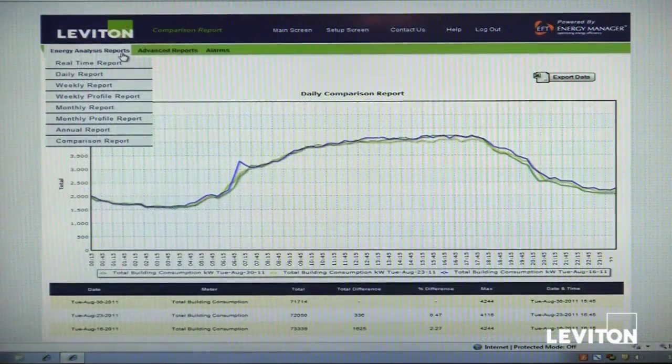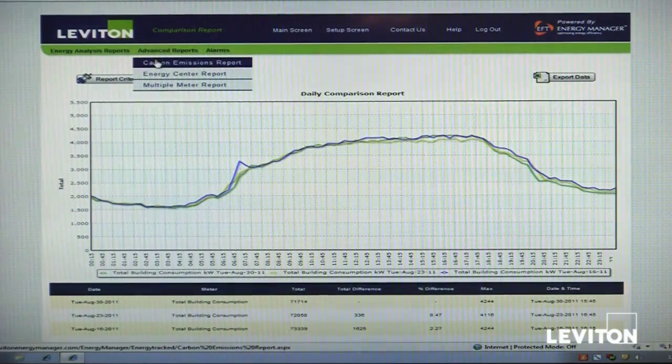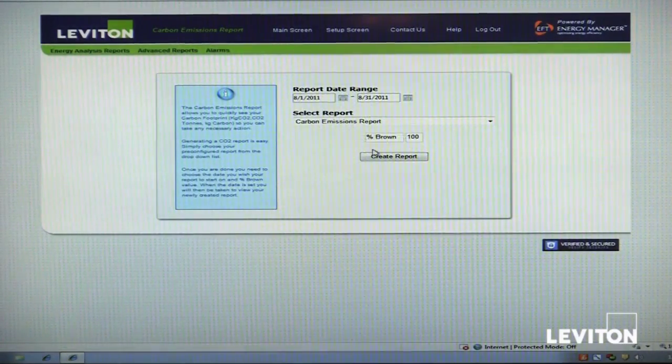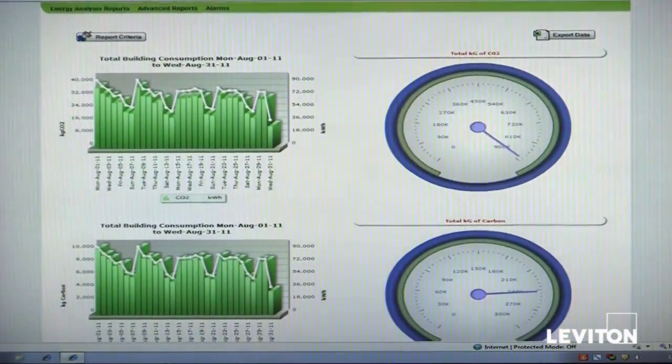From our energy analysis, we can step up to our advanced reports, which are reports that can be customized slightly and then saved so users can come back and access them again and again. We'll take you through a couple examples, such as carbon reports, carbon emissions reports. So we can set up a carbon emissions report based on the local carbon footprint of the utility and what their carbon mix is and fuel mix is.